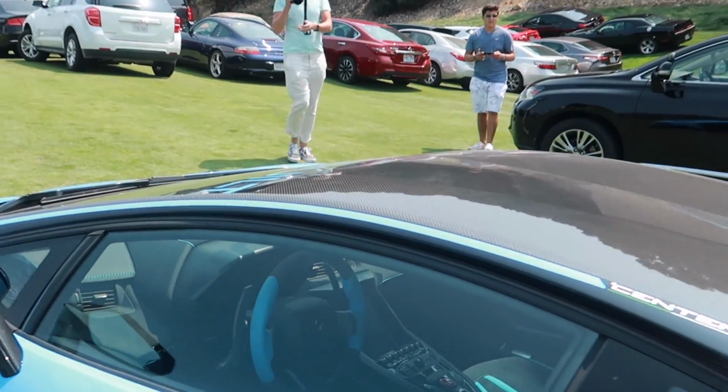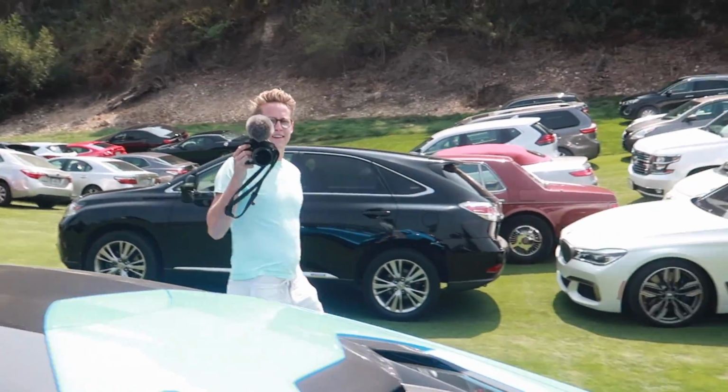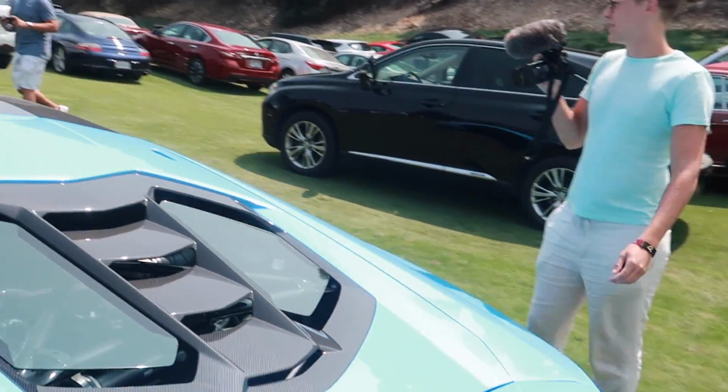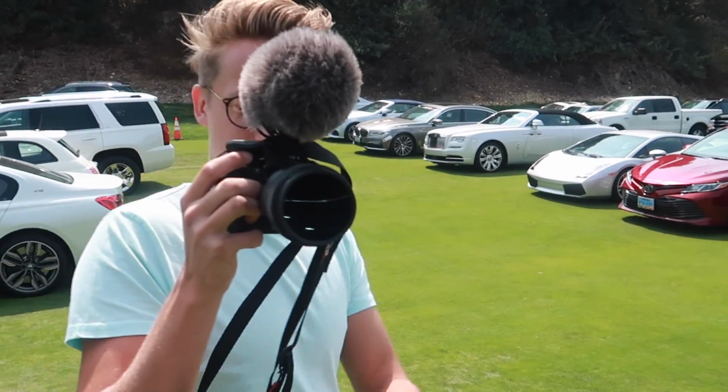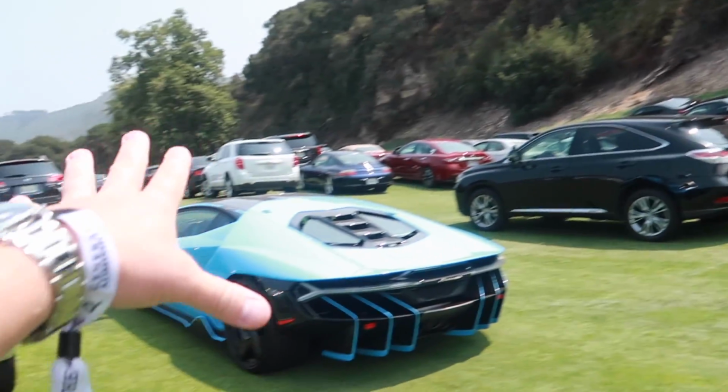This thing is sick. What do you think of this parking lot, Mike? I don't know, I don't have words. This is crazy. Centenario, 2918s. It's the only place in the world where you can see these cars in a parking lot. Yep. Like, they don't belong in parking lots.